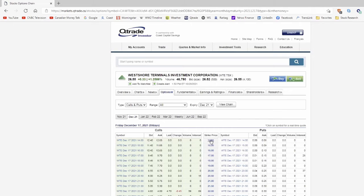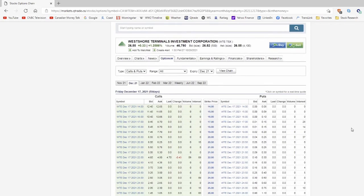And you have calls on the left side, puts on the right hand side. So we're going to ignore the calls, and we're going to look at the options chain for puts. So you can see here the green part is in the money because the current price is $26.55. So 27 for puts means that the stock is in the money, and we were going to do out of the money at 25. So this is $1.50 below the current price.